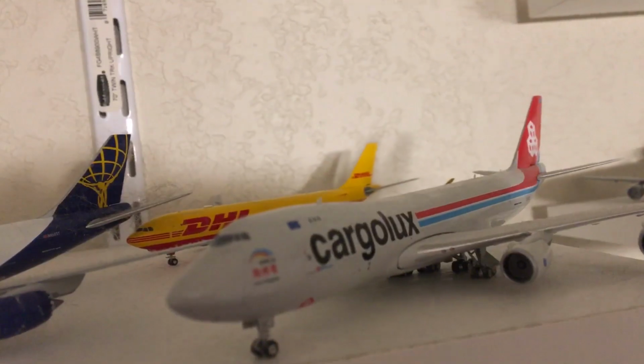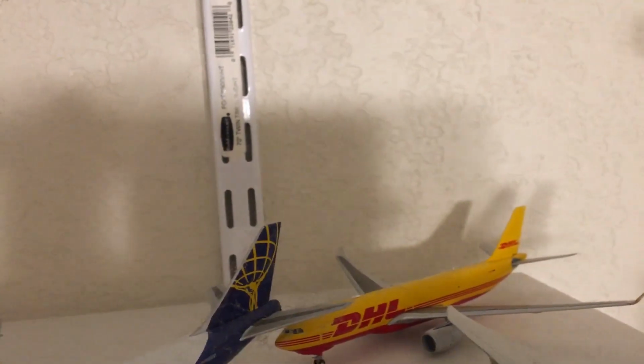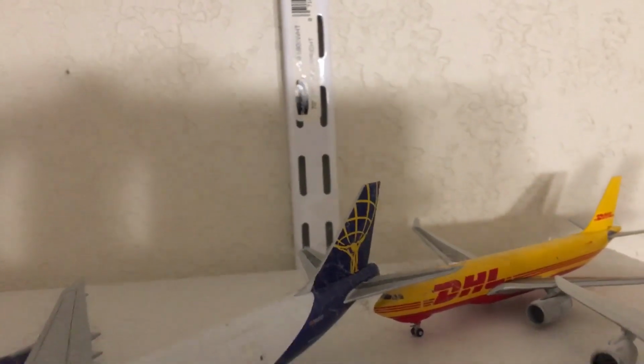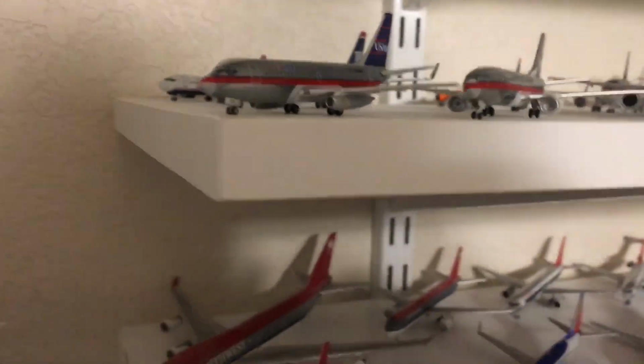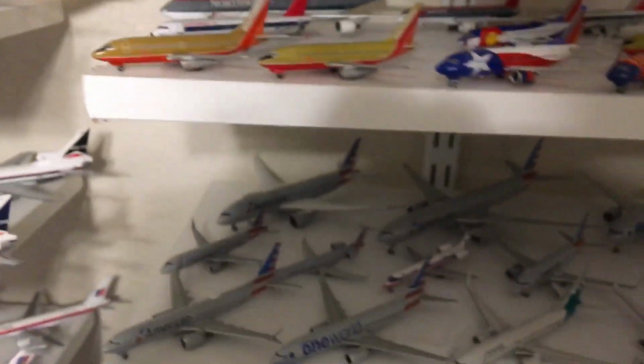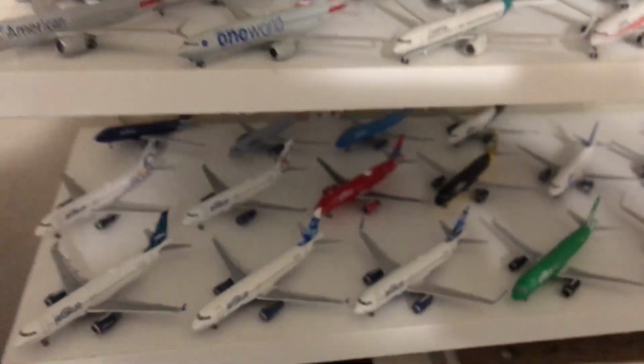Cargolux 748 Phoenix, and then back there is the JC Wings DHL A330. Alright guys, so now, since the last time I've done this I had to expand, so I added these shelves.